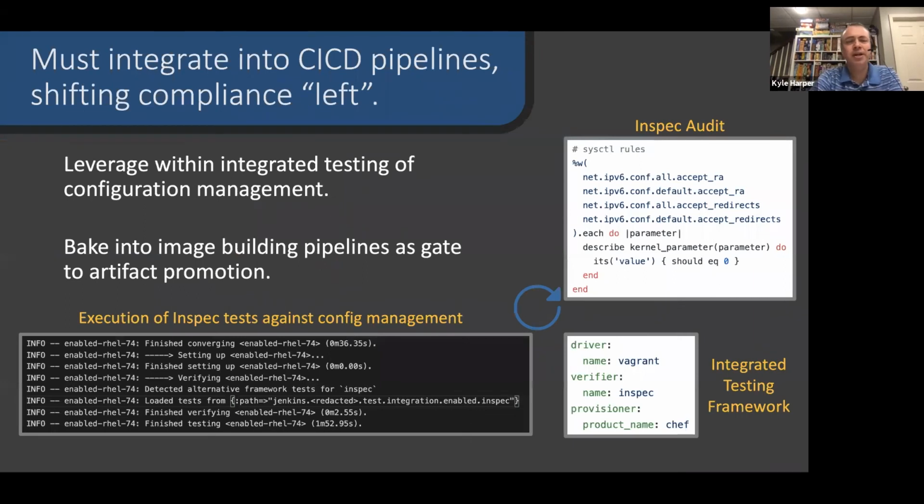We wanted to integrate into our CI/CD pipelines to be able to help shift that compliance left. And we've had great success with leveraging Inspec as part of our integrated testing of actual configuration management. So for example, on the right here, we have an Inspec audit rule just for some IPv6 settings. And we can run that code then as part of our integrated testing framework that we use with configuration management.